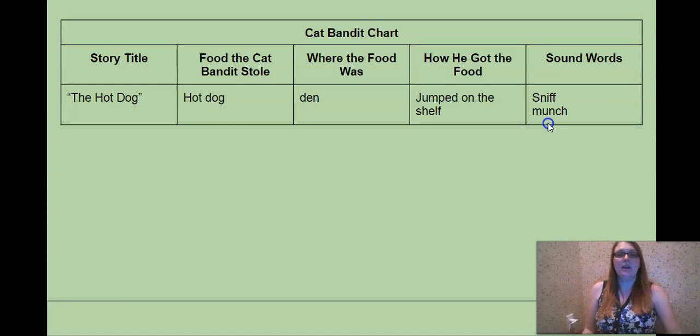All right, and a little chart that we can start as we read each chapter. The Cat Bandit chart. Our first story title was The Hot Dog. The food the cat stole was a hot dog. Where the food was, it was in the den. How he got the food, he jumped up on the shelf. And the sound words we heard in that story, sniff and munch.